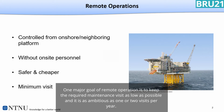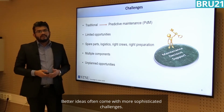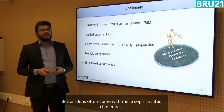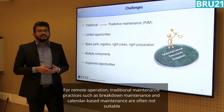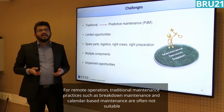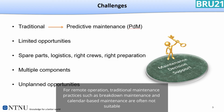One major goal of remote operations is to keep the required maintenance visits as low as possible, and it is as ambitious as 1 or 2 times in a year. Better ideas often come with more sophisticated challenges. For remote operations, traditional maintenance practices such as breakdown maintenance and calendar-based maintenance are often not suitable.